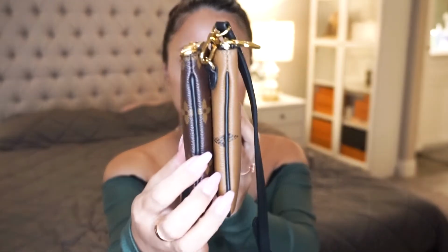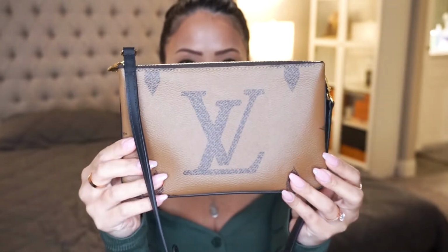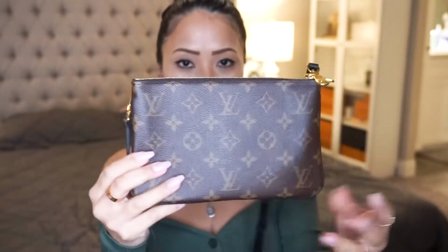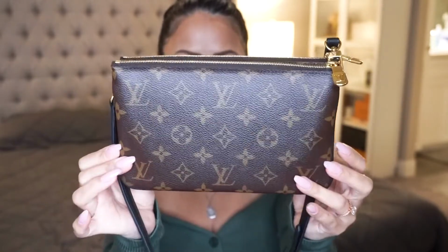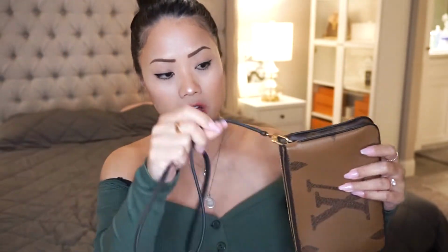It's got 2 pieces that are sewn together like so. The front is in the reverse print, and then the back is in the regular mono print. When I first got this bag, I used this so much, I kid you not, because it was just small, lightweight, perfect length for a crossbody. You can adjust the strap, so versatile. You can take the straps off, you can carry it right here.